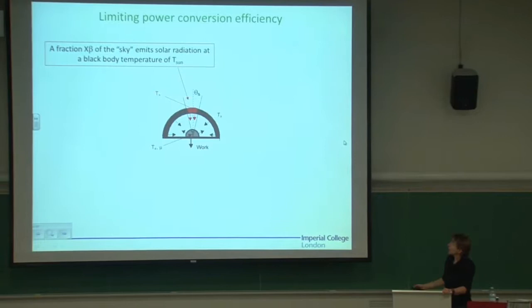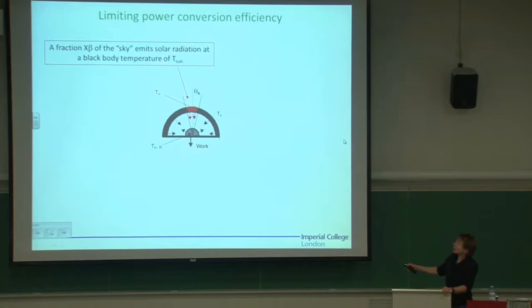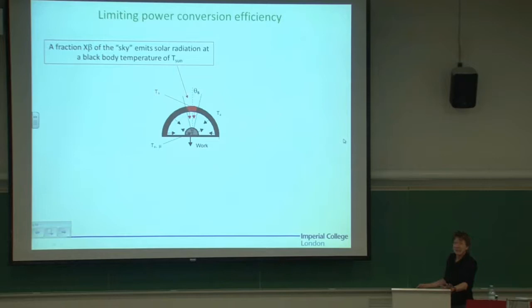And to make the calculations simple, it's convenient to consider that the sun is not air mass 1.5 G or D or anything else, but a black body emitting with the spectrum of a black body at a particular temperature, which is around 5,800 Kelvin. It's a reasonable approximation. It's not great, but it makes the calculations much easier.